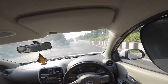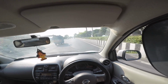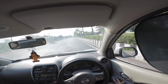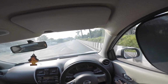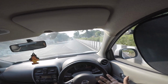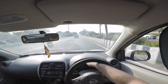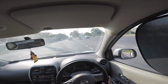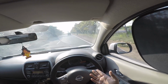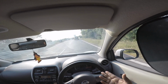So we're heading on to the IT expressway now, and again the power is so linear. There's no stress on the gearbox. The Micra is so smooth, and I'm doing 100. I was unable to achieve 100 over there, but over here it seems to have already gotten me to 100. It says it's giving me about 30 kilometers per liter at the instant. Okay, it's saying 6.4 right now because I'm doing about 80, and it's back to 30 again.